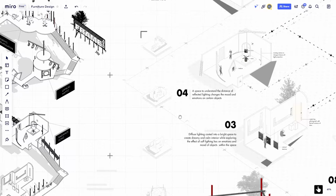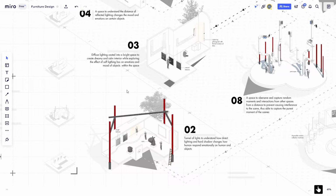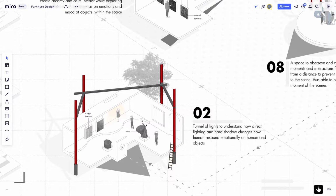These spaces are designed to create a gradient of knowledge about photography and the site history. Starting with light, the very important element of photography. The illumination tunnel is a space that introduces lighting to the public, specifically direct lighting. So people will understand how direct lighting and hard shadows change how we perceive objects within a space, including themselves, emotionally.